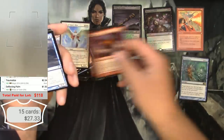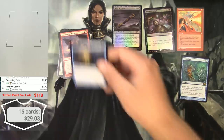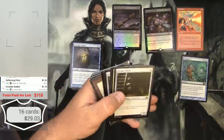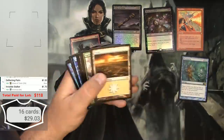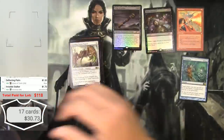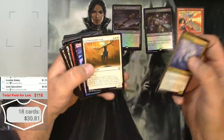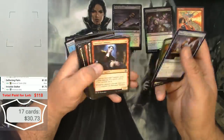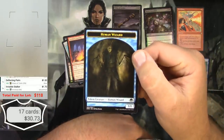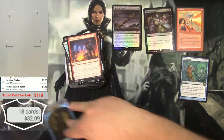Conquering Manticore and a Wrecking Ogre can go straight to the bulk pile. Invisible Stalker, actually pretty decent. Buck 70 right there. Hexproof and unblockable. Good combo. Look at that token, Human Wizard. Only for the Docent of Perfection, I think, makes this token. That's a good token right there, buck 36.